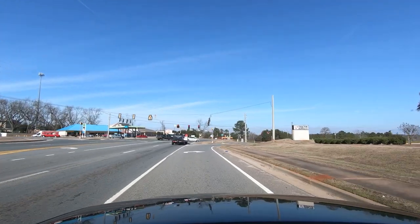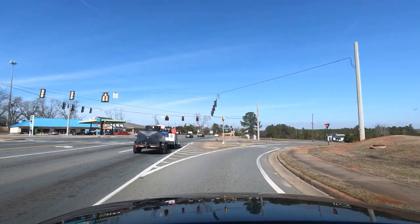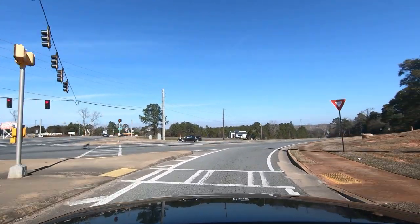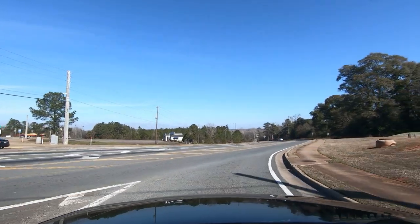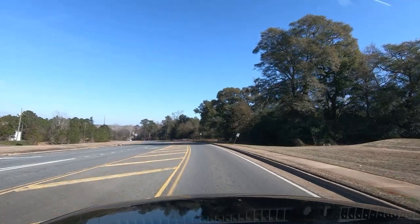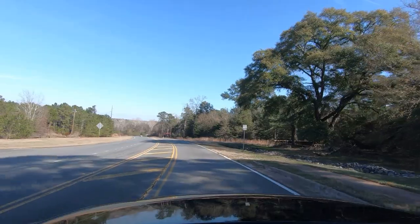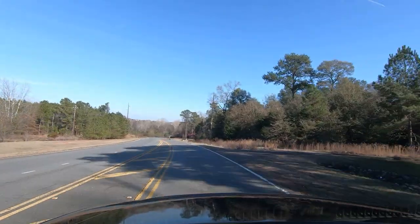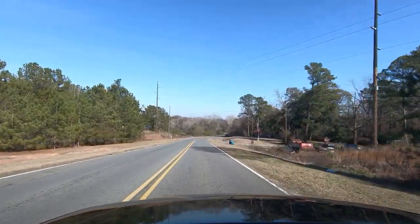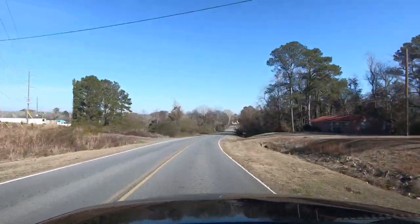We're turning at this intersection. This is US 19 North. And if you go to the left, that's US 280 going to Plains, Georgia. Headed to the first house on the Americus tour of homes, I guess that's what it's called. It just says driving tour map on the paper that we have.